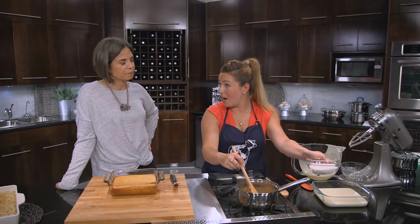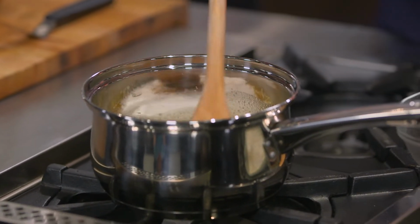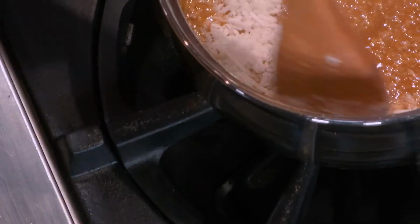So this is the coconut topping, which makes it the coconut hot milk cake. So inside here we had a 1/4 cup of butter, a 1/4 cup of milk, and a 1/4 cup of brown sugar. So super easy to remember.